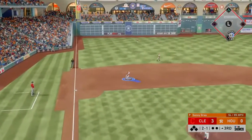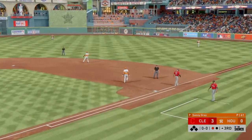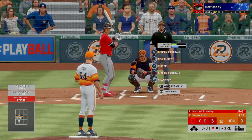Hit on the ground to third. Ramirez is up with it. On to first. He's out. Good bounce back pitch there as he gets the ground ball for the first out. Here's Michael Brantley, who reached base via the walk in his first plate appearance.